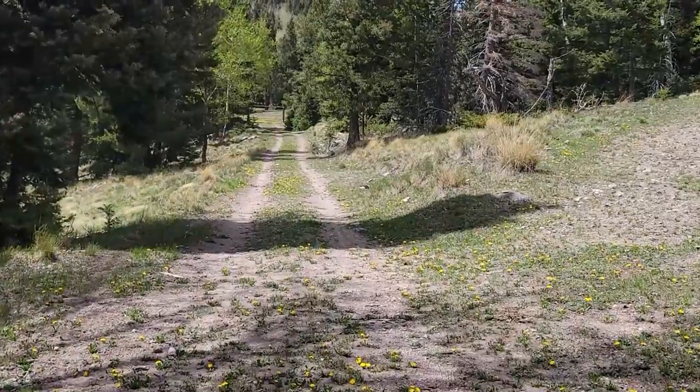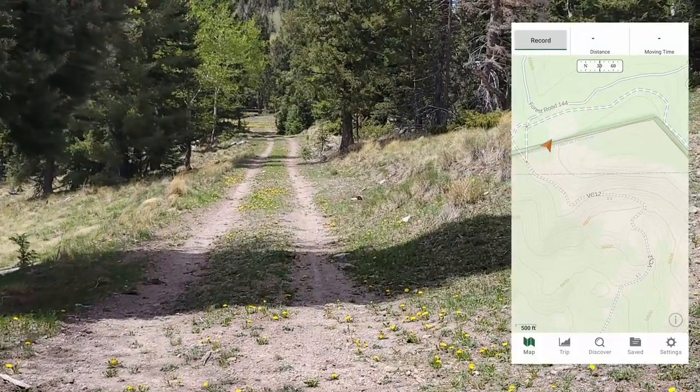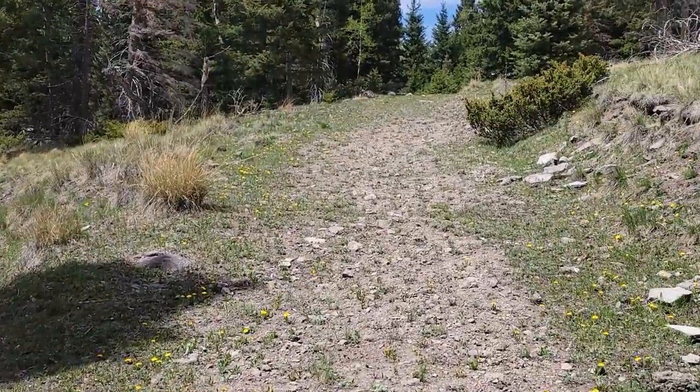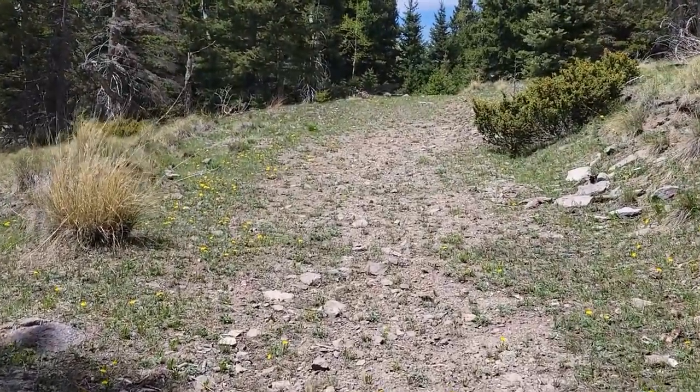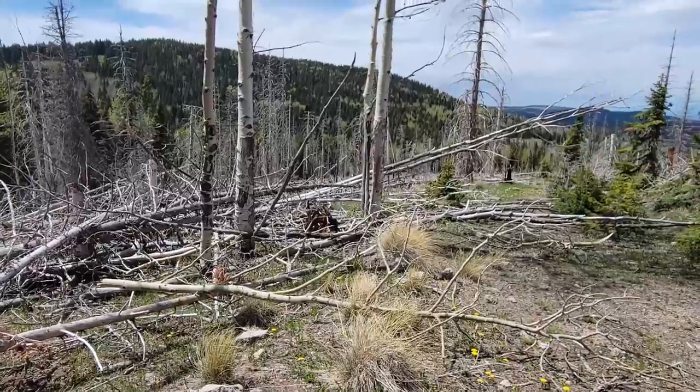Up ahead is a gate that's actually going to the National Forest, so I'm sure that's locked because there are no cars allowed over here. But here's a little side trail. And this should go straight to the top pretty soon. A little bit up, we're almost there. I hope I'm going the right way.